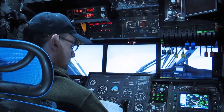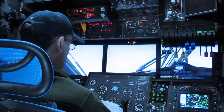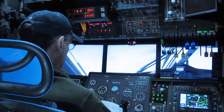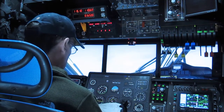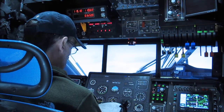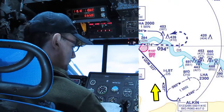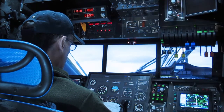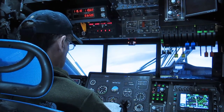So that's pretty good. We're established in that hold now. Got a bit of a wind correction angle to the left. And instead of joining the hold, we're immediately going to exit it. We're going to turn on to, according to this exit procedure, 357 degrees right now. That's basically a north heading.